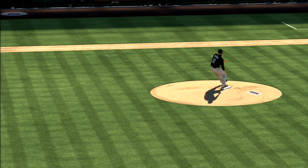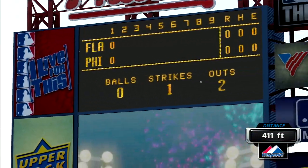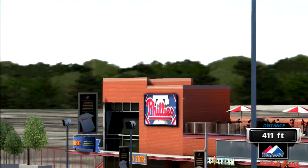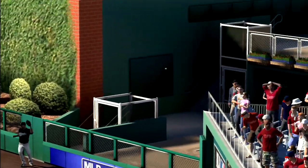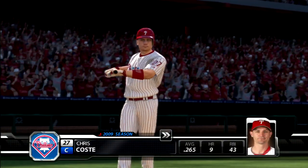Well, when you talk about majestic home runs, this is what you're talking about. They're going to measure this thing officially at 411 feet. That's a pretty good shot. Chris Coghlan will stand in for the first time here.